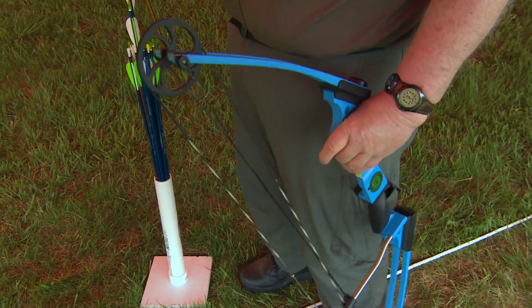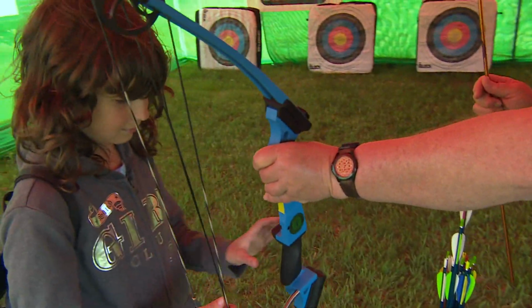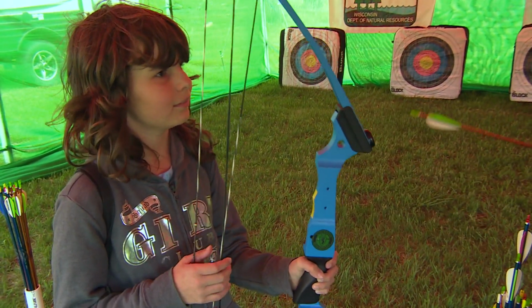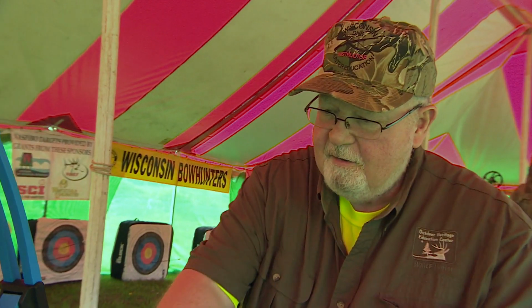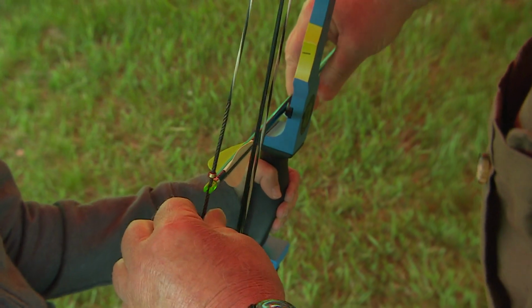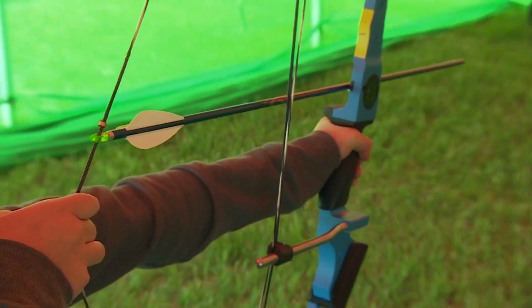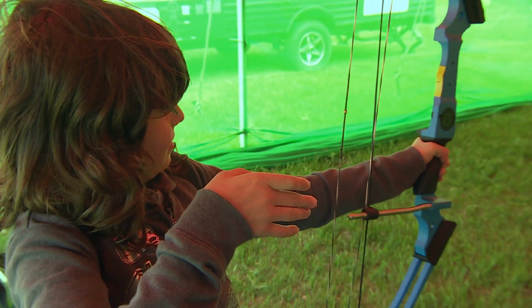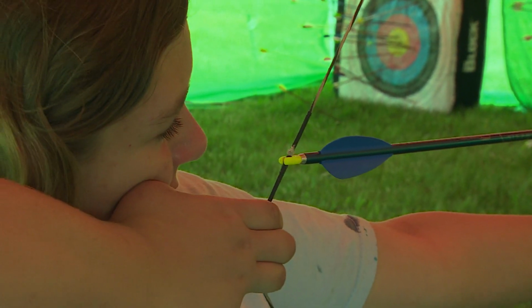Aim small, miss small. For this program, for NASP in general, we use the Genesis bow, universal fit bow, so any kid from 4th grade through high school can shoot it. And really the cool thing about it is the kids buy them and the parents are shooting the same bow, so they're able to experience the same thing the kids are. We use the same aluminum arrow, so everybody's shooting the exact same equipment, not only nationwide but worldwide for NASP archery. Keeps everybody on a level playing field and puts the focus back on the archer.